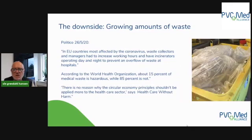So we also saw an article in Politico, a Brussels-based important media outlet. In the EU countries most affected by the coronavirus, waste collectors and managers had to increase working hours and have incinerators operating day and night to prevent an overflow of waste at hospitals. According to WHO, about 15% of medical waste is hazardous, while 55% is not. There's no reason why circular economy principles couldn't be applied more to the healthcare sector, says the global NGO Healthcare Without Harm. I'll come back to them in a minute.